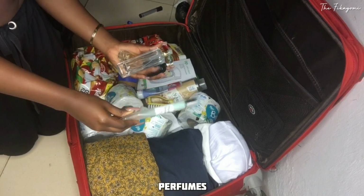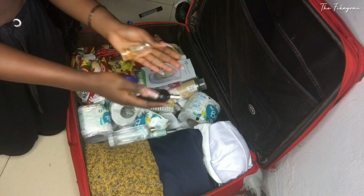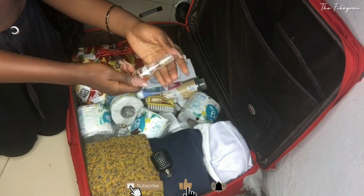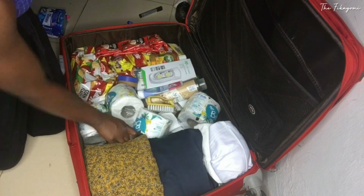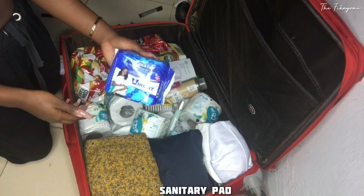And then of course my V's battery for my rechargeable fan. And I took those 4 perfumes which I barely ever used in camp. I think throughout my 3 weeks in camp I only used these perfumes like 3 times, because every time I wanted to use my perfume I would not find them. I don't know why, I don't know what was happening, but every time I wanted to use it I'd start looking for them. I would not find them, which is ridiculous.